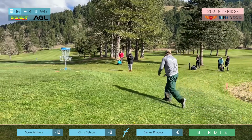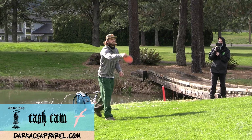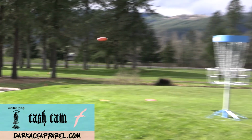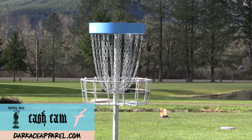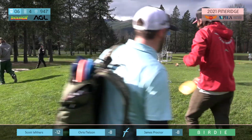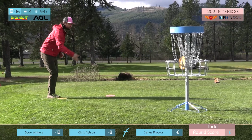Nails it. Dead center. Great putt. That was awesome. Let's check that out again on this round's first Dark Ace Cash Cam. We got Zach Todd here. Uphill. Bangs it home. Takes home the solo birdie on this 947-foot par 4. Sick birdie. That's a huge hole. That forehand was awesome. Very, very good play there from Zach.